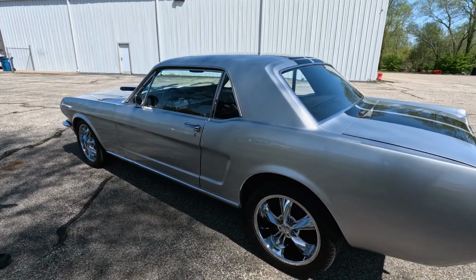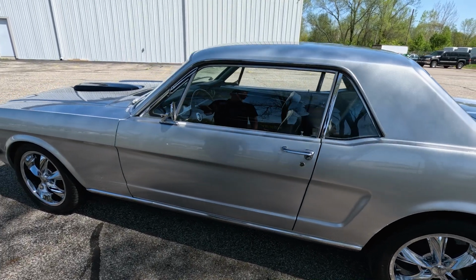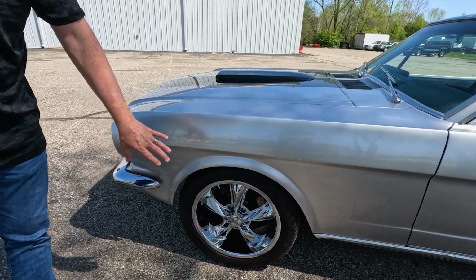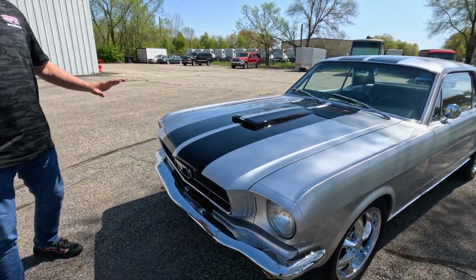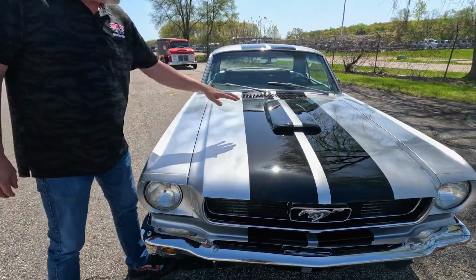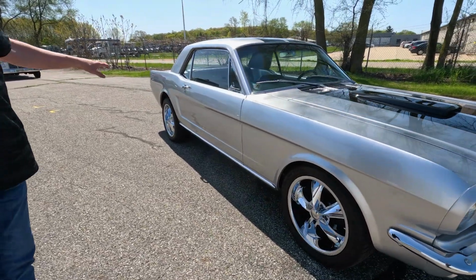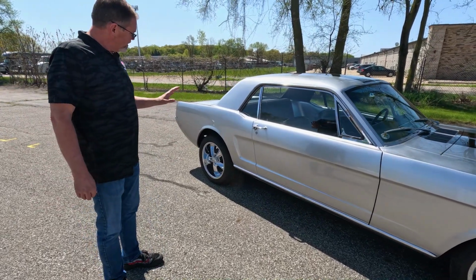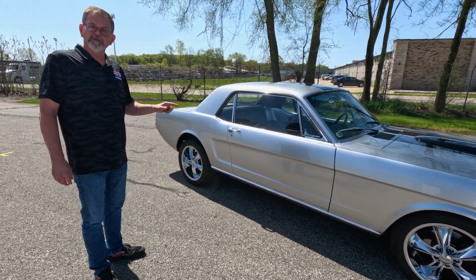this beautiful little coupe comes to us with a silver metallic paint with black painted on stripes. The very cool polished chrome Foose wheels. Very stock appearance on the exterior of the car, with the exception of the hood scoop and the elimination of the side trim on the rear quarters. But other than that, very stock appearance, sharp looking car. So now we're going to go ahead and get the other camera, go for a test drive.